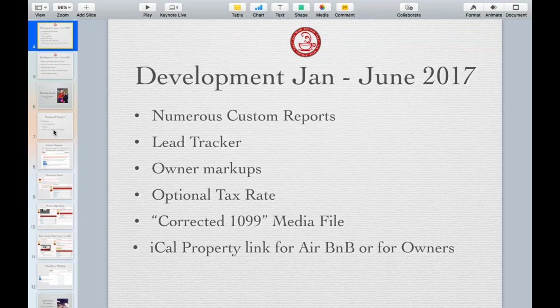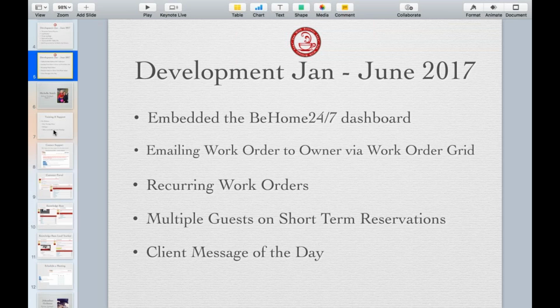The iCal property link is for Airbnb, for owners, or for anything else. iCalendar is pretty much the industry standard for calendar information and scheduling between user and computer. You can take an iCal file and upload it into your Outlook, for example. So you could give this link to an owner, and the owner could upload it into his Outlook. If you're using Airbnb, in your Airbnb dashboard for each of your properties, you can place that iCal property link and sync your calendar information with Airbnb. That was a big deal, and we got that out earlier this year.